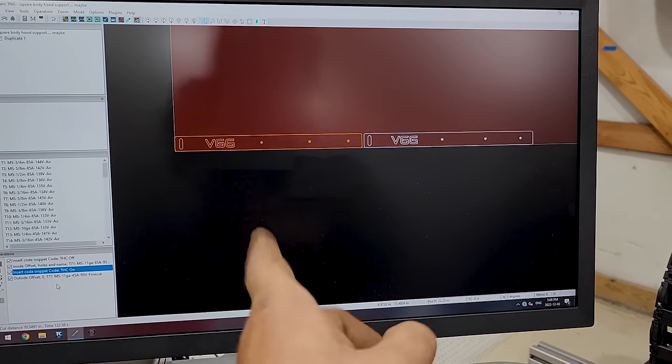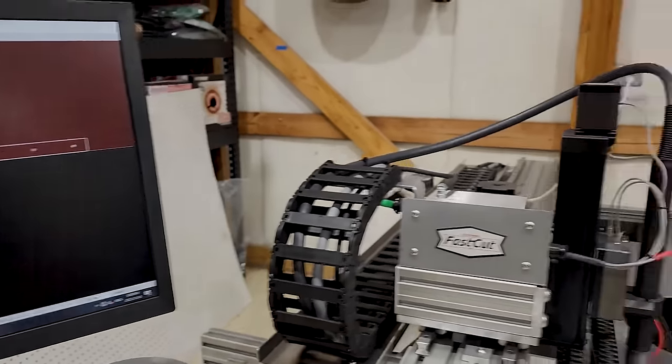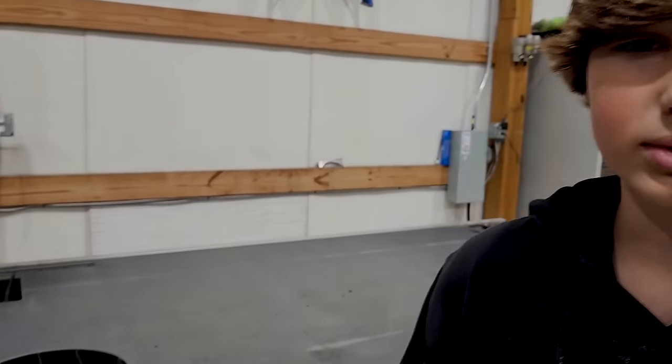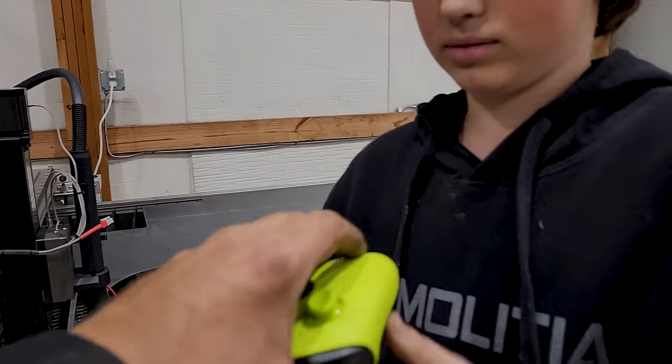Here's the two Hood Saver 6000s. We just gotta line it up on the table and get her going. You wanna line them up? Yeah, where's the remote? There you go, bud.